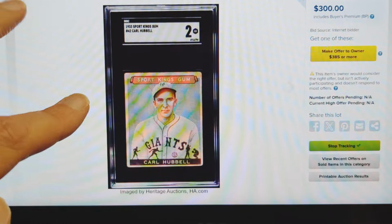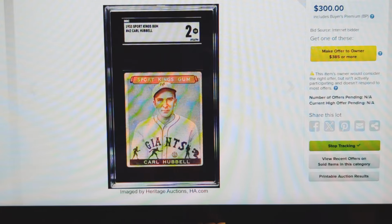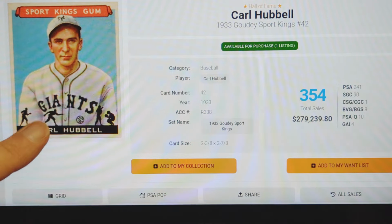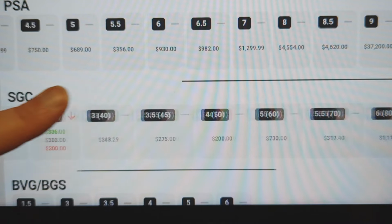It's a little dirty. You can see it's got staining on it, but the centering is pretty nice. I'd say overall, for the great card it is, I think it's a nice example myself. So that's why I was tracking it. $300 in an SGC 2. Let's see how Mr. Hubbell's doing for this card.